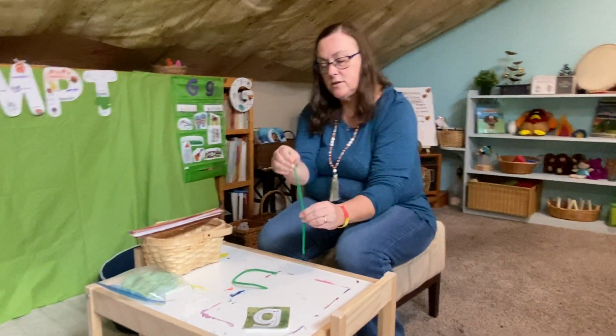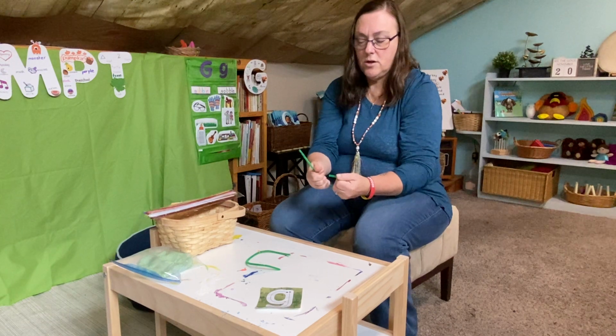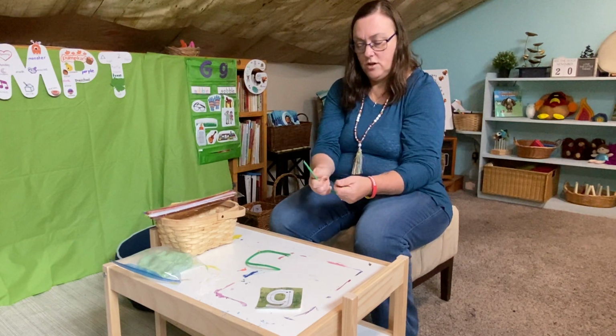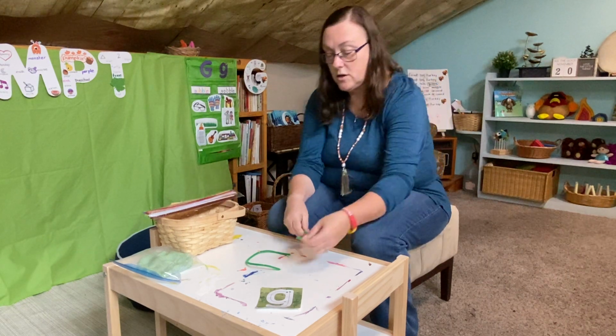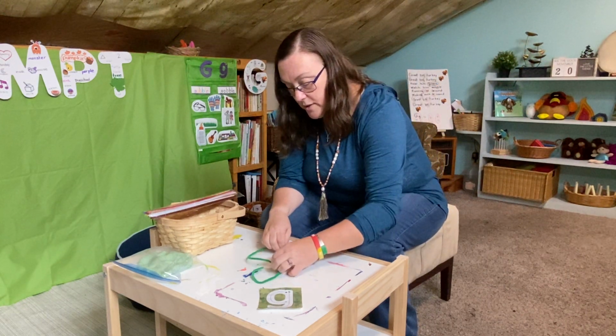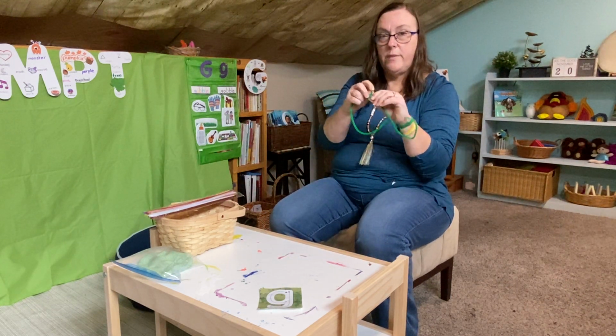So I'm going to take my other stem here, and try and curve it and bend it to make a fish hook, which can be kind of tricky. That looks pretty good. Hey, I think I made my letter G. I'm going to put these at the top. So these are fun because you get to bend them around a lot.